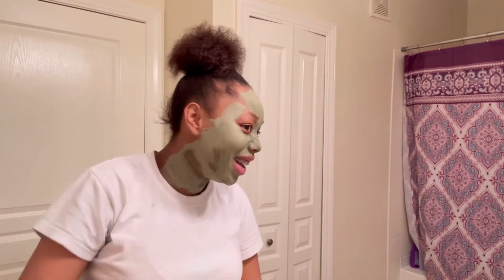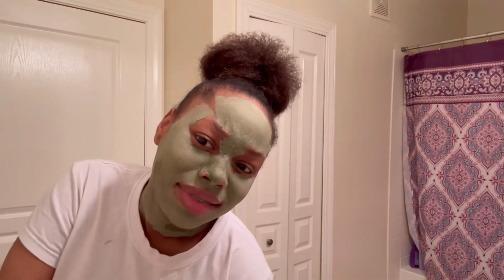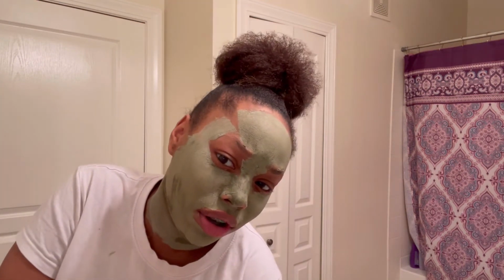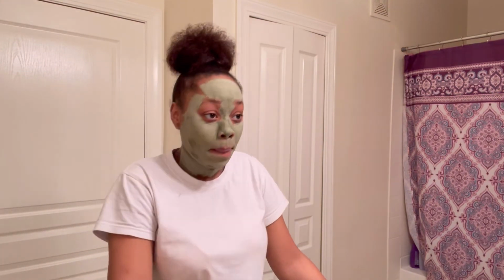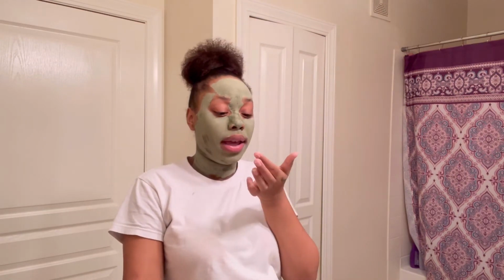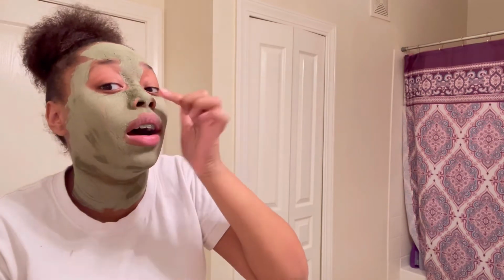Okay, so I'm back. Y'all can see where I said it's matte. It's dried in certain areas and the dark areas are where you see it's still drying. But why does this look like that? It's always a weird thing. Last time it was a heart on my face, now I have like a triangle or a comb. That's crazy. But this mask is honestly a good mask. I got it all up my nose. I'm not digging up my nose, but I got it all up my nose.